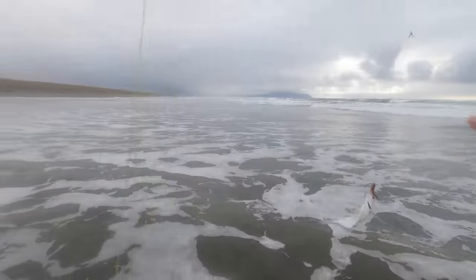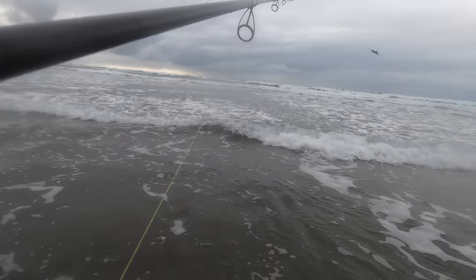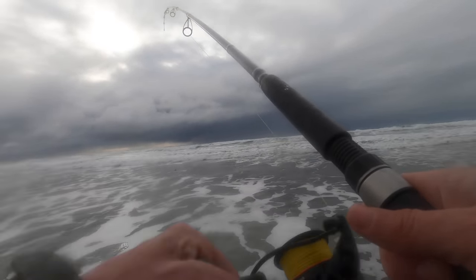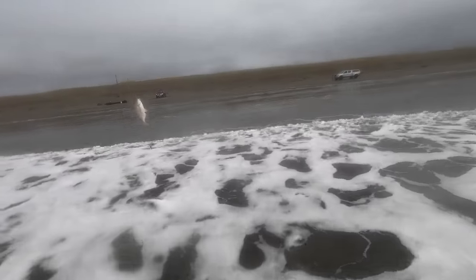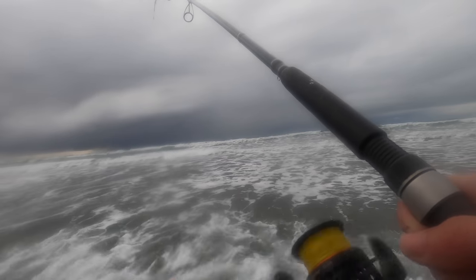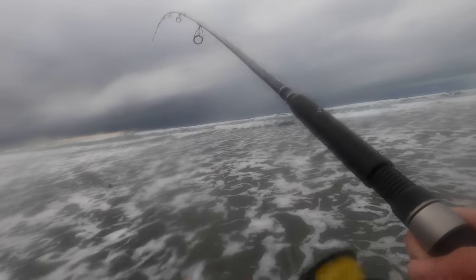You're a little too small, bud. Let you go too. On the corner of the mouth. There you go. There you go. It took it really hard, so I'm curious to see the size of this fish. That's another keeper. I'll keep that one. Swimming towards me, dragging the weight. Yeah, I'll let that one go.